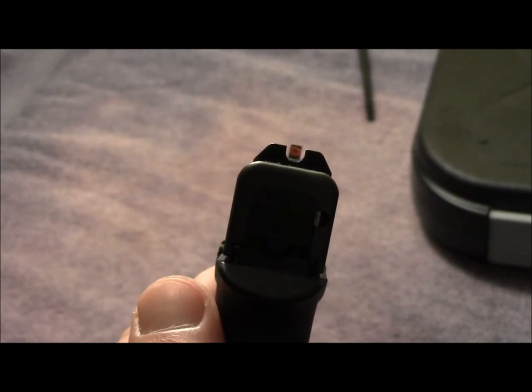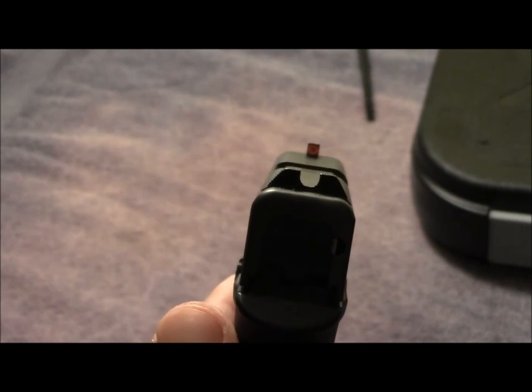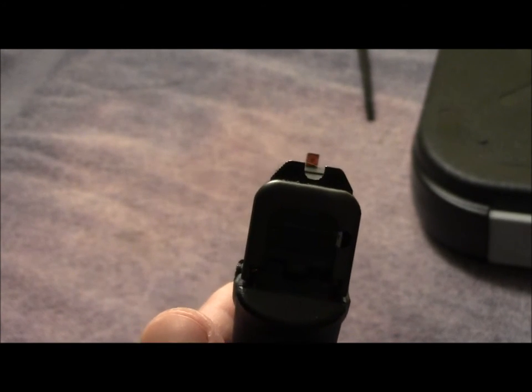There's how they look in normal lighting. You can kind of see the rear sights are kind of U-shaped. You got a red circle up front, and inside of the red circle is where it glows.